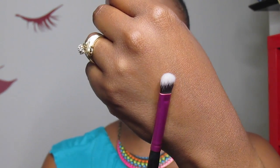So if I'm not using this e.l.f. brush as a brow bone highlight, I will use the City Color brush. Now this one isn't as stiff as the e.l.f. one, but it definitely gets the job done. And this is the CCE02. I think this is just an eyeshadow brush, but it came in a set of 15 brushes. I think it was like 24 bucks. I have a whole video on that, so I will link that as well. But this is what I use as an alternate.